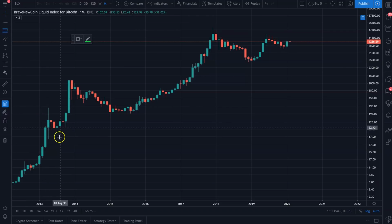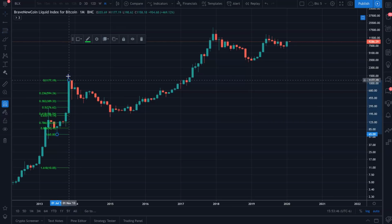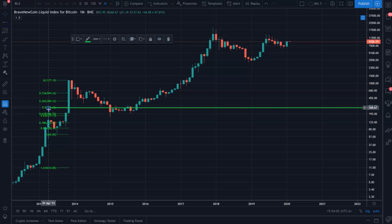It popped, it came down here, and then it moved up to its all-time high, just shy of 1,200 bucks. Had the false bottom at the 38.2 level, pumped back up, and then dumped, right, to a new low. Well, what did that new low do? It actually came down right around that 61.8 golden pocket, and it tested the previous all-time high. In fact, it went underneath the all-time high, okay?